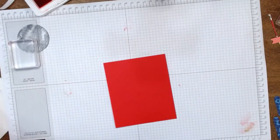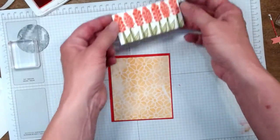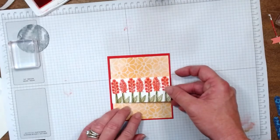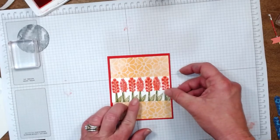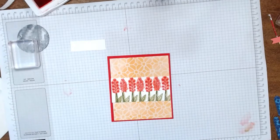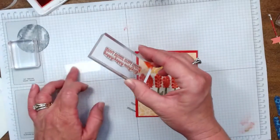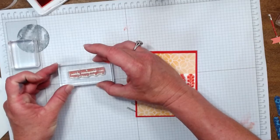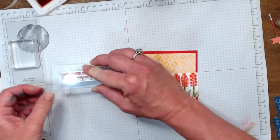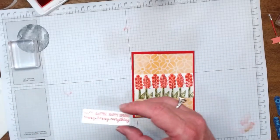I actually did not bring in the piece that goes underneath here. But literally, I did the same exact thing, and then I stamped. Let me go ahead and stamp the sentiment really quick. You wipe off the Pacific Point. Ink this up. Stamp that guy. So it looks like I will have one card left to finish, but that's okay.